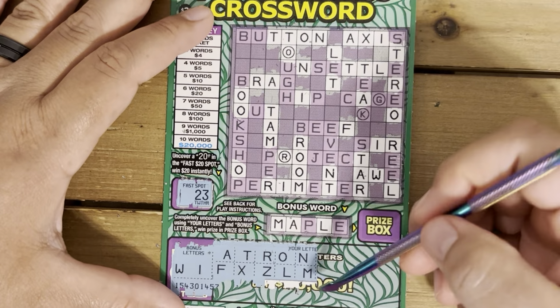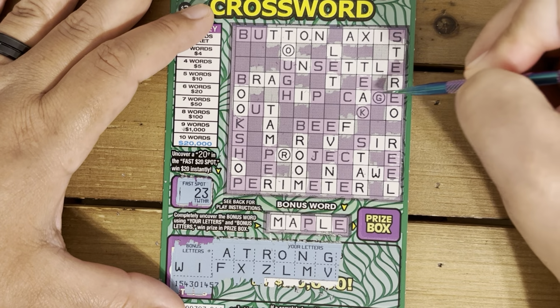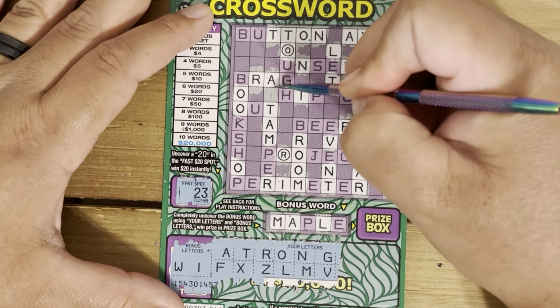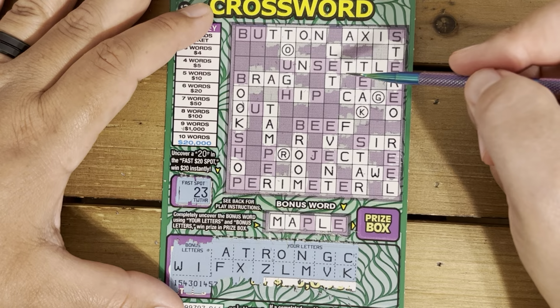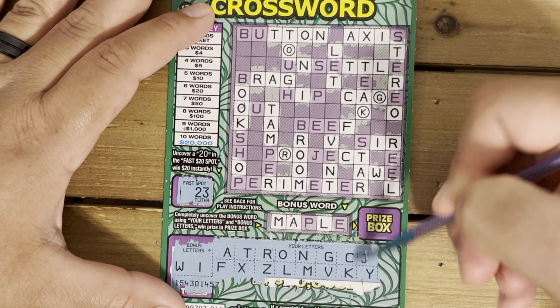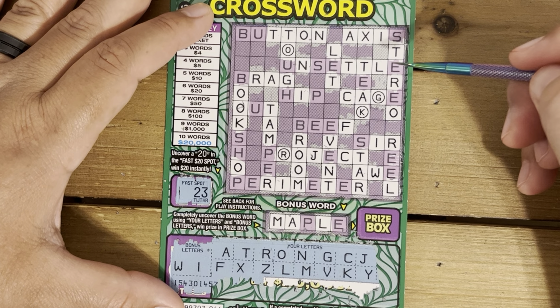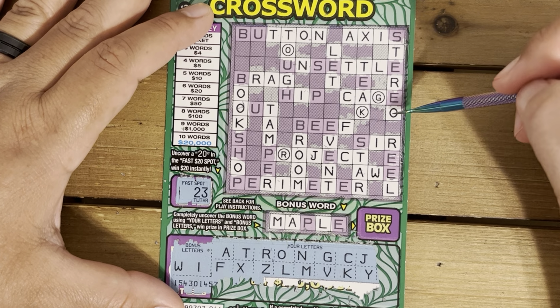G, V. There's a V, there's a G, there's another G. G, V, okay, that's it. C, K. C, K, C, and K, and some K right here. C and K, all right. J and Y. J. Y. I think that is it.